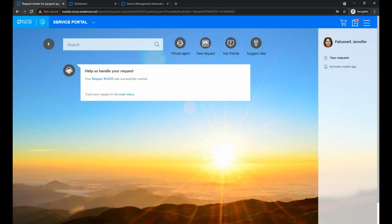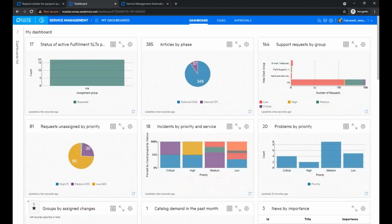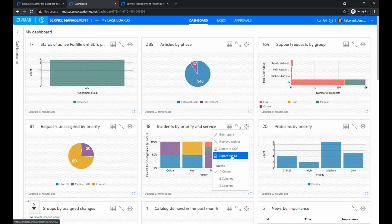Right, I'm just going to move now. That's what the portal looks like. If I move now to how the world looks like for the people who are actually delivering the service, they land here on the dashboard. There's tons of information here in the dashboard. Some of it's analytics, some of it's based on trending. I can export stuff that's here in the dashboard. I can export stuff into CSV, into PDFs.